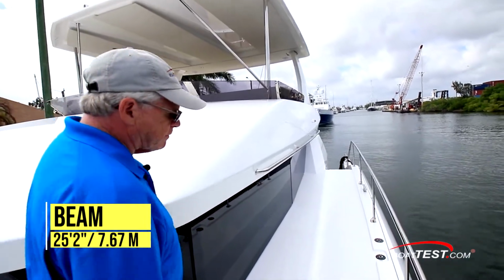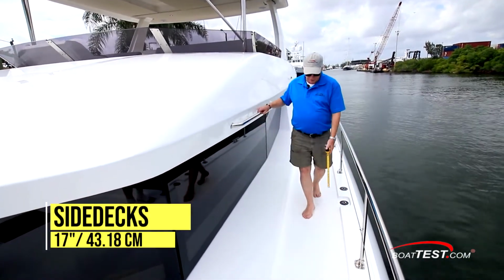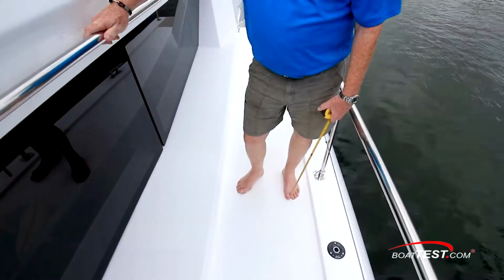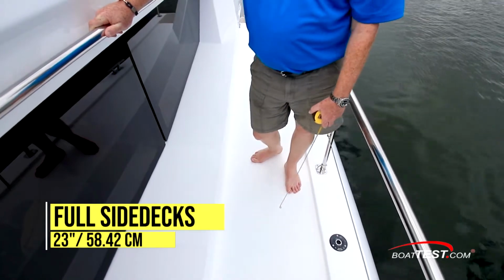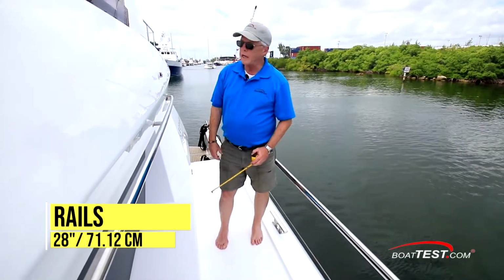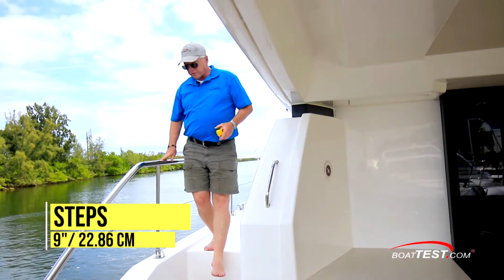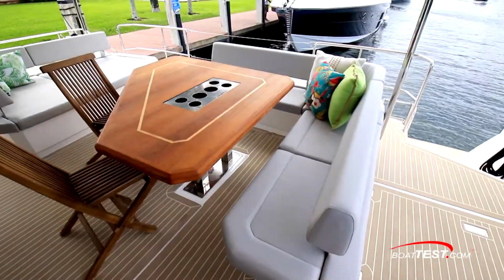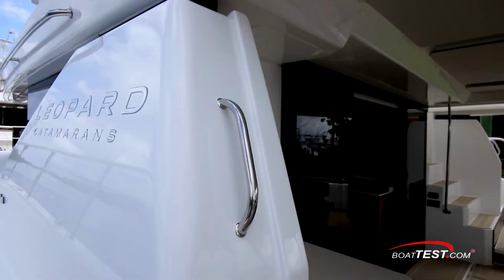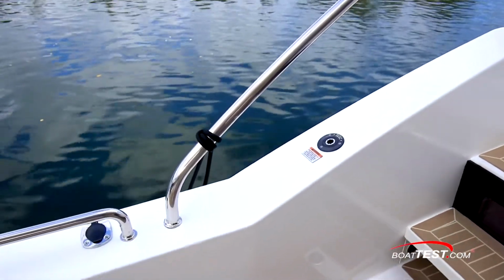Now again, on a 25-foot beam boat, there's plenty of room on the side decks to play with. Between the raised edges of the deck, 17 inches, but there's another 23 to play with before we even reach the salon windows. Rail height tops out still at 28 inches, and there's another rail running the whole length of the cabin side. 4 steps, 9 inches high with an average width of 22 inches transitions us to the aft deck. There's a rail just to the side of the step and a full-length rail coming down to the stern.